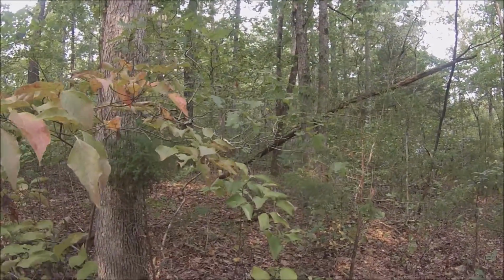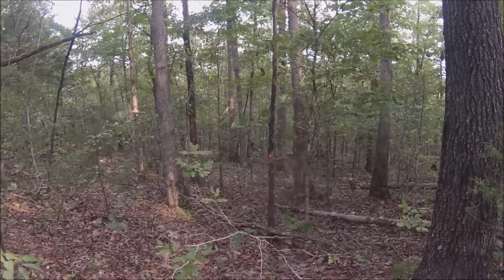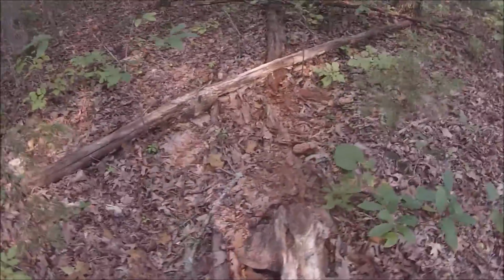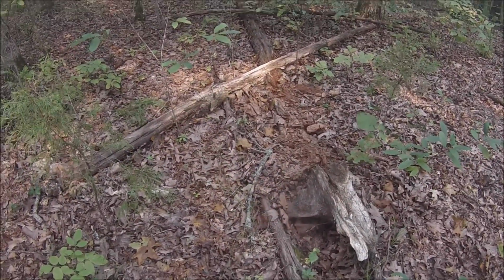So we're out here and entering our old main research area. Mark is right down through there. So I'll just show you what caught our attention real quick. We have this spot right here. You all know the story with the rotted wood.